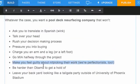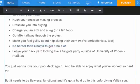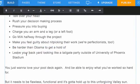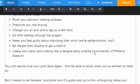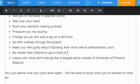Another thing, a lot of times when you hire this work done, it's all fine and dandy until you pay the money and then half the project's done and then they go MIA. And they're hard to get a hold of. Harder than Obama to get a hold of, right? And then they leave your backyard a mess. This is another thing. When they did our pool, they would eat lunch and throw their wrappers and leave their pop bottles just laid all over the yard. And it's ugly to look out at. So we won't leave your backyard looking like a tailgate party outside of University of Phoenix Stadium.